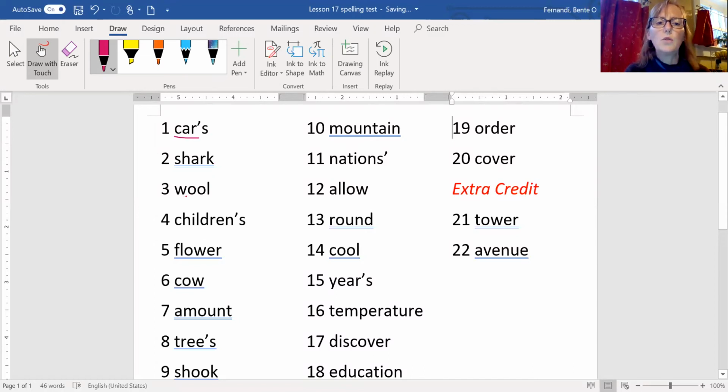Number 3 is wool. We just know that. O-O, wool. Number 4 was children's author. So children is already a plural word, so we're going to add the apostrophe S at the end there. Number 5 is flower. Here is the end of our syllable break, flower. So we know that we're going to spell the ow sound with O-W.